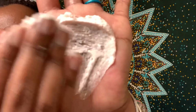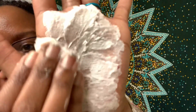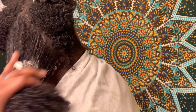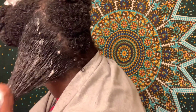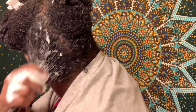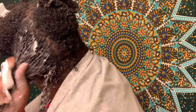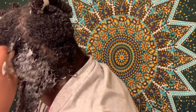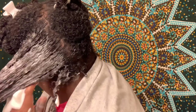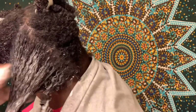This is what the whip shampoo looks like. It definitely has a nice whip texture and it feels very soft. And this shampoo has an amazing lather, like one of the best lathers ever, so I really don't know what I was thinking shampooing my hair twice. That was a big no-go.